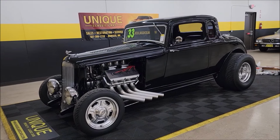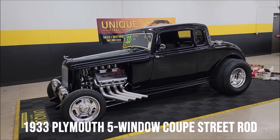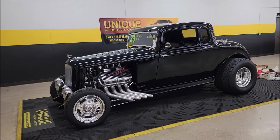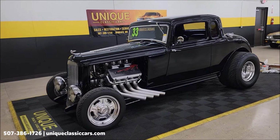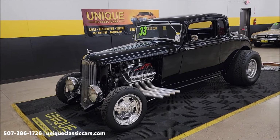Here's a street rod to check out at Unique Specialty and Classics. 1933 Plymouth 5-window coupe. Tastefully done. Attention to detail and quality on this build. It's over the top. We'll get into some of the details.